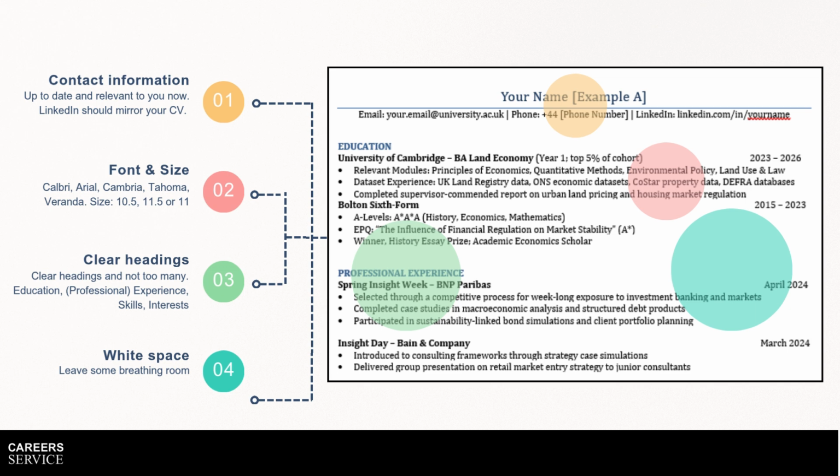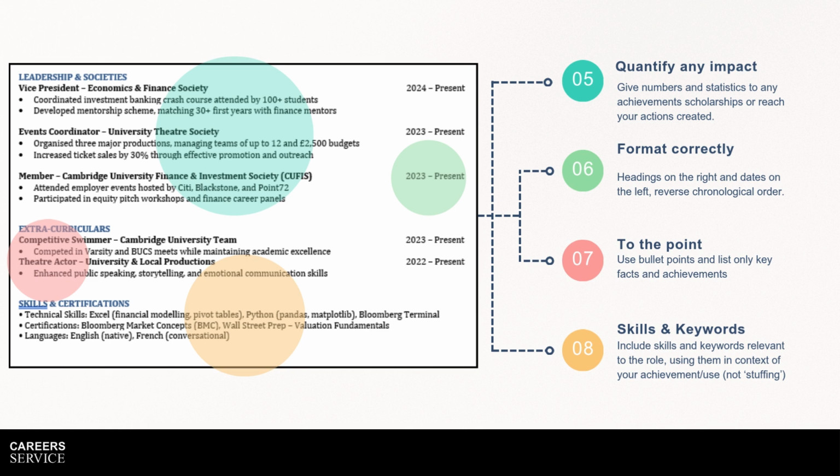And 4 is white space. We'll come into this in more detail, but do leave some breathing room for the human or the machine to read so that it's clear what you're trying to tell them. This is particularly important if a human only has a few minutes or not so much time to be able to read your CV, that it's clear and concise and essentially not too draining on them.